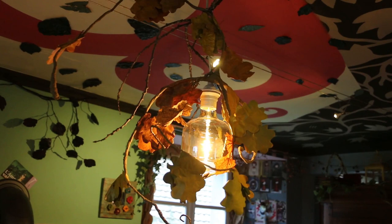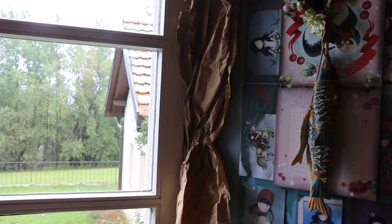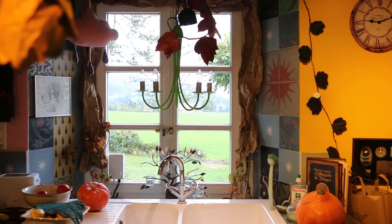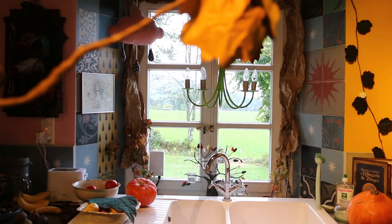And this paper autumn decor, she changes every season, surrounding her light bulb in the kitchen, and I thought it was just a good idea too, and very easy. She mixed real branches with fake ones and real leaves with fake ones, so it works pretty nice.